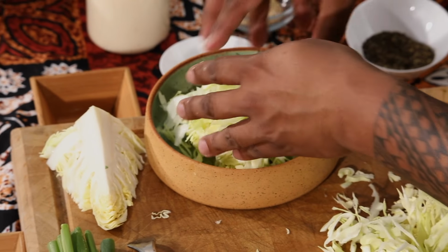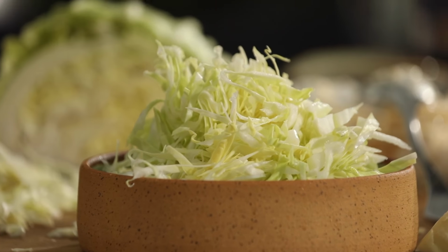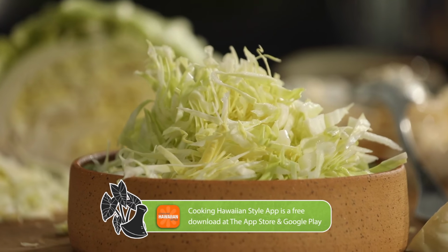But it's awesome to share our culture, you know? Of course, of course. Here we go. Right. Shredded cabbage, very simple. We'll do a pile of that. All right. Just like that.